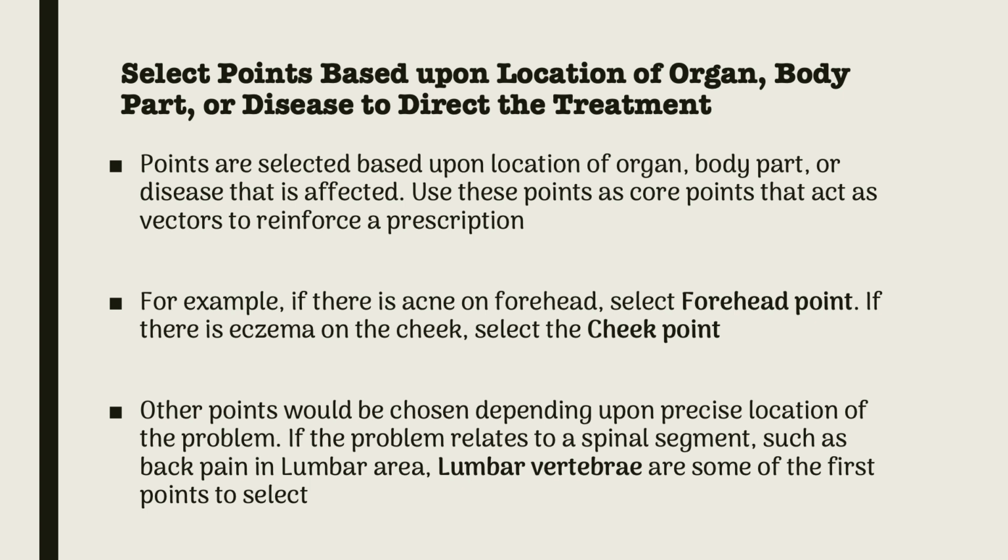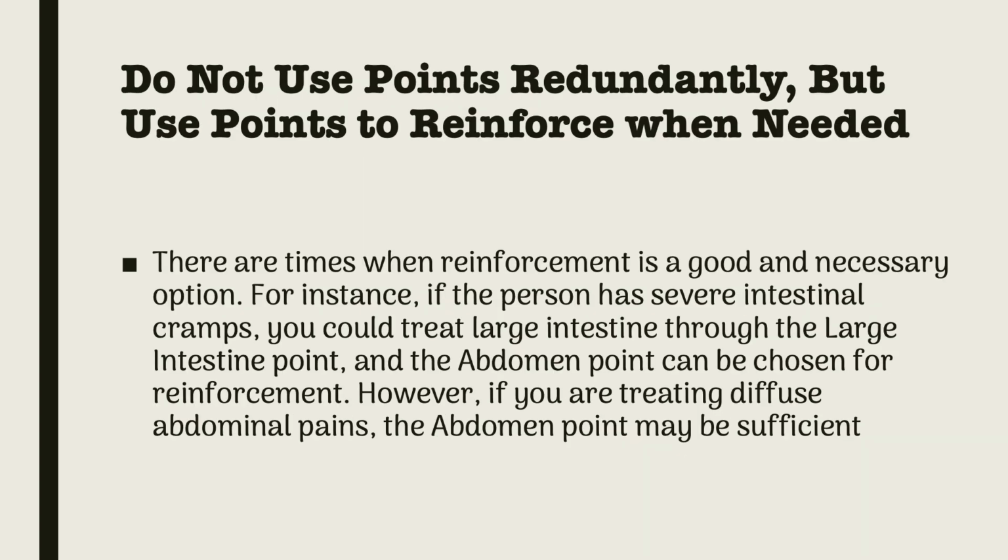Use these points as core points that act as vectors to reinforce a prescription. For example, if there is acne on the forehead, select forehead point. If there is eczema on the cheek, select the cheek point. Other points would be chosen depending upon the precise location of the problem. If the problem relates to a spinal segment such as back pain in the lumbar area, lumbar vertebrae are some of the first points to select.